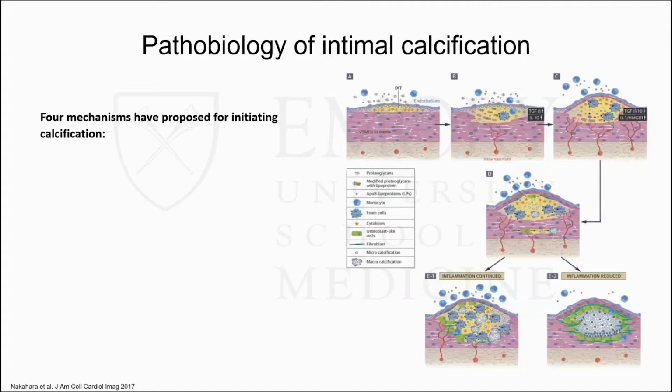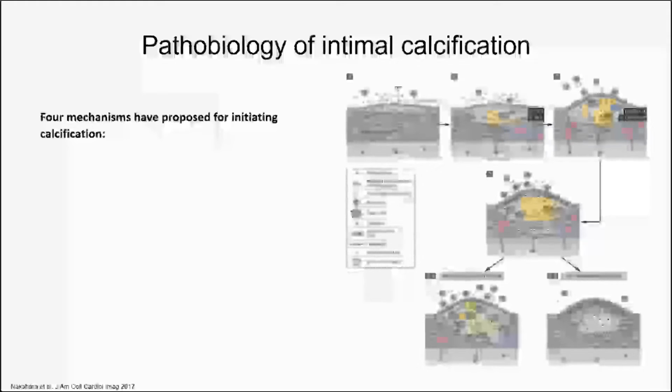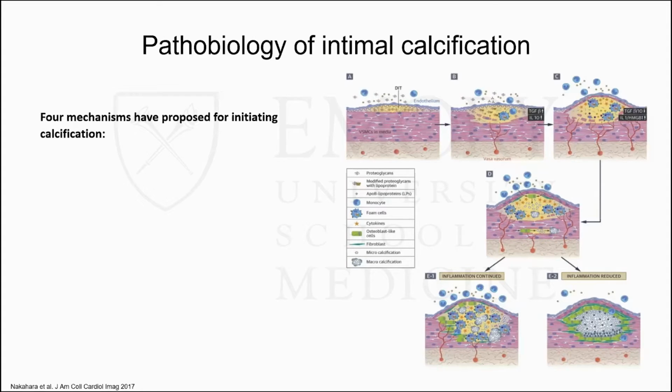So, the pathobiology of intimal calcification. Intimal calcification first starts off with atherosclerosis. So atherosclerosis occurs before intimal calcification. And we know that atherosclerosis is an inflammatory process that starts with damage of the endothelium. Then monocytes enter the artery and differentiate into macrophages, which proliferate locally. They ingest oxidized lipids, and then they slowly start to turn into large foamy macrophages. And then they eventually die, which further propagates the inflammatory process.